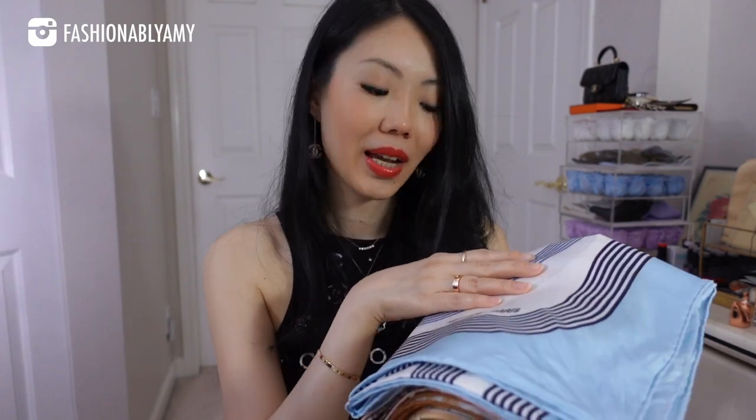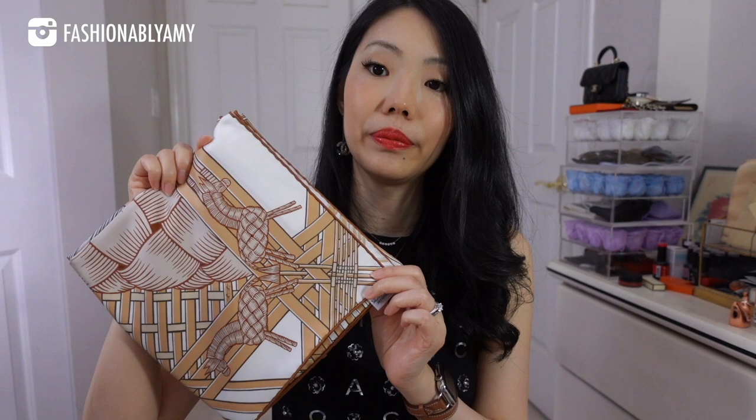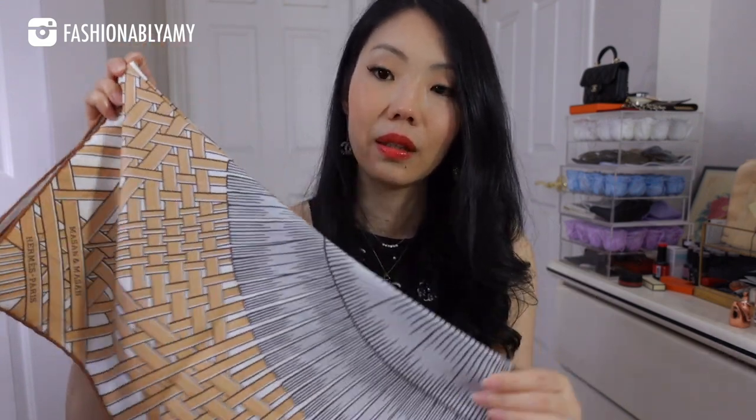So, anyway, these are the ones that I have left. I have this gorgeous one, one of my favorites, with the Shandong. I have this gorgeous theater one with all the circus animals. And of course, I still have this gorgeous horse one, the wicker horse one. I feel like because they feel like pieces of art and they can elevate a very simple plain outfit, I think it's still worth it.